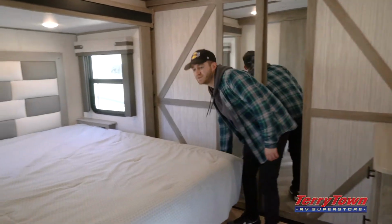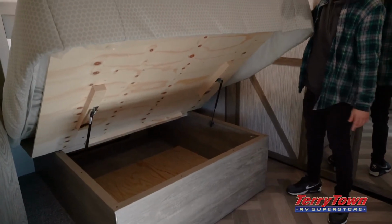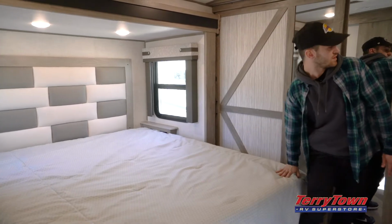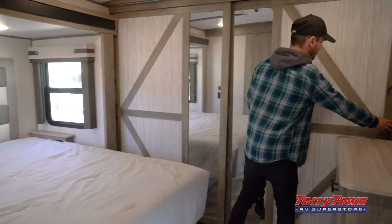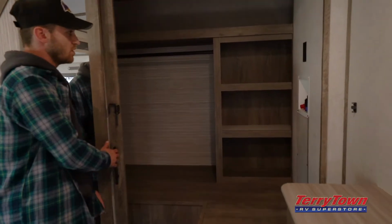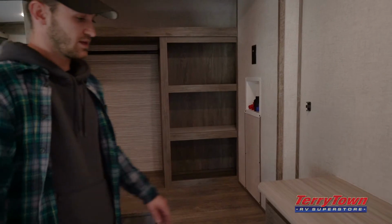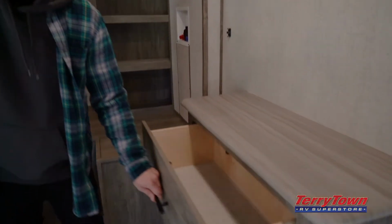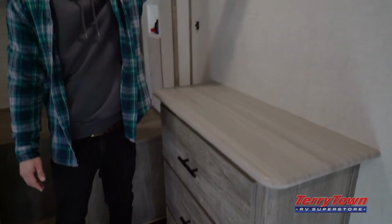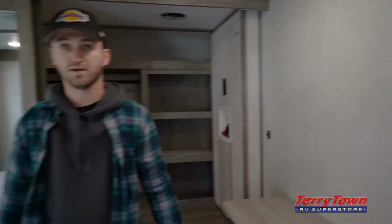Queen size bed with storage underneath. Every RVer loves storage, that's why I tell you that and show you it in all our videos. Back here, nice sliding barn door for your closet area. Washer dryer prep. Put your washer dryer in here. Dresser with 3 drawers. Lots of storage in there. TV backer up here for your TV. Fit a nice big TV up there.